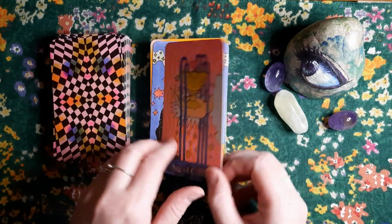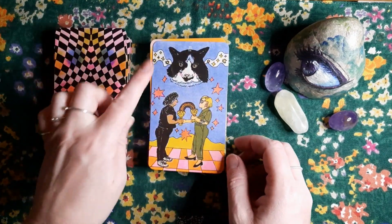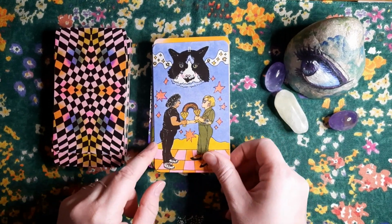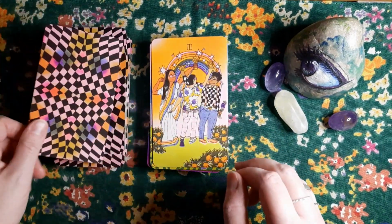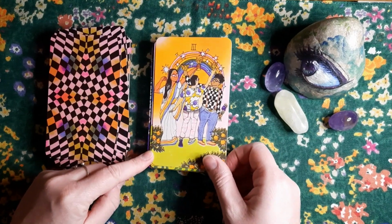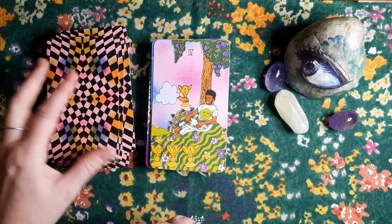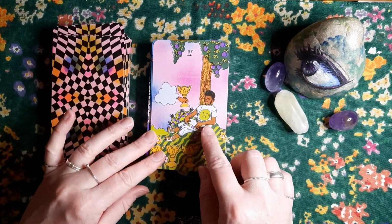Loving this pink and orange combination. And check this out, the Two of Cups. It's got a little kitty cat instead of the lion. I love that. Okay, the Three of Cups. Beautiful. Four. Check out this t-shirt.